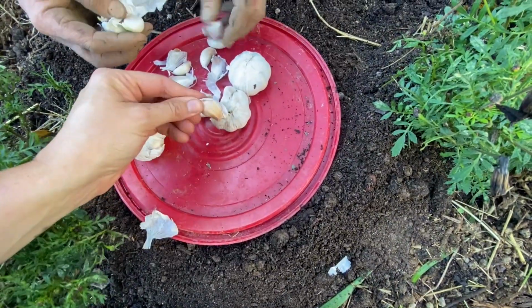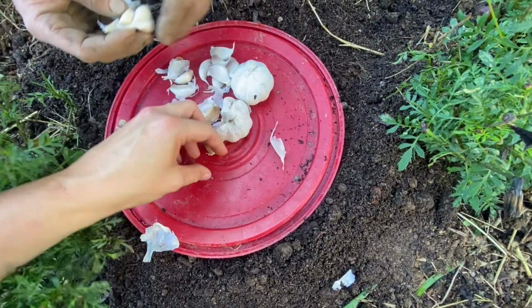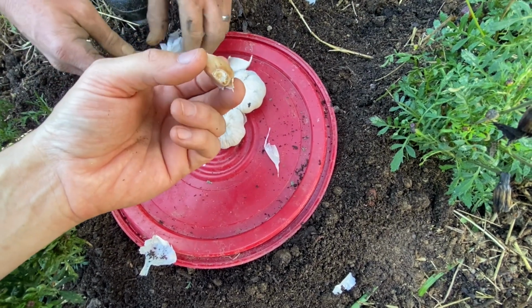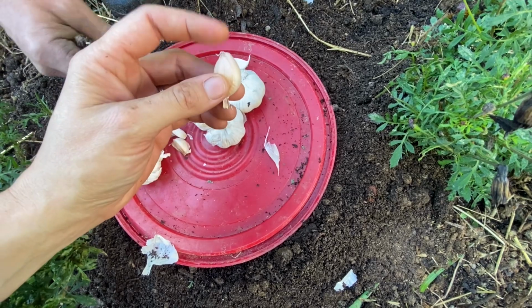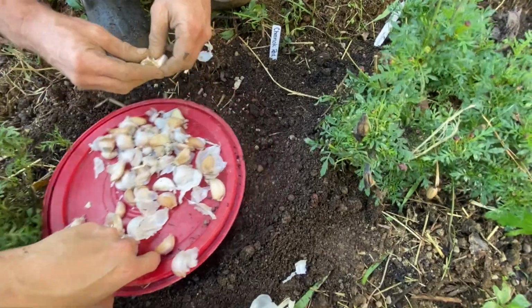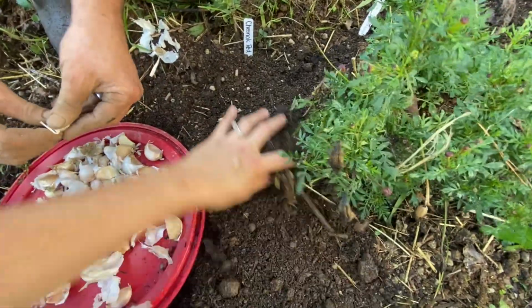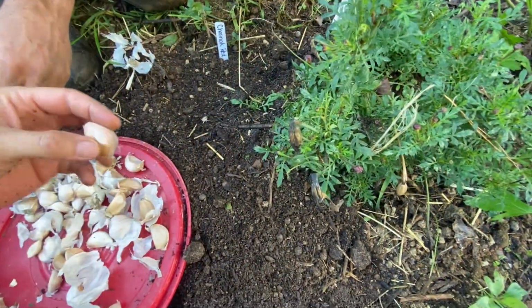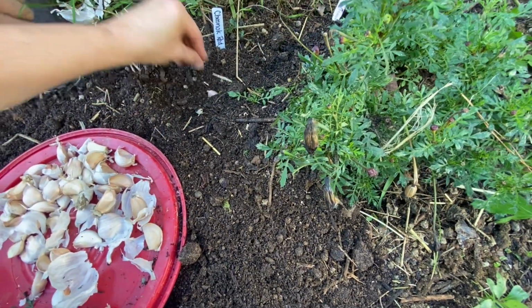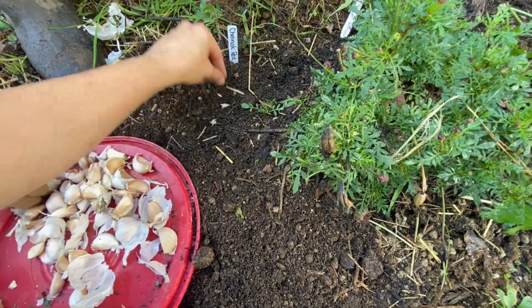Get off the extra paper, but leave it kind of like this. And we're gonna plant this side down. That's the root side, and this is the top side. So we're gonna plant it right down on the ground like that. Okay. Then, as we go down this row, we're gonna take these, like I said, root side down, and we're just gonna push it into the ground just like that and have the top just barely sticking out.